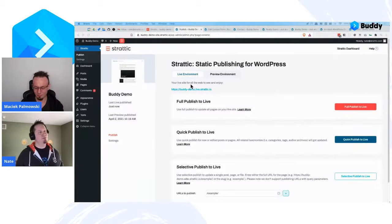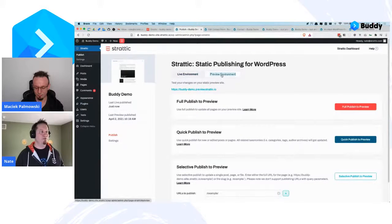So what we do is we allow you to publish to a live environment as well as a preview environment. A lot of folks come over from hosts that maybe have a staging environment and a one-click deploy to live and things like that. But what we have is basically your WordPress site as a WordPress site traditionally is, and then we have publishing to static. So you can publish to a preview environment, or you can publish to a live environment.